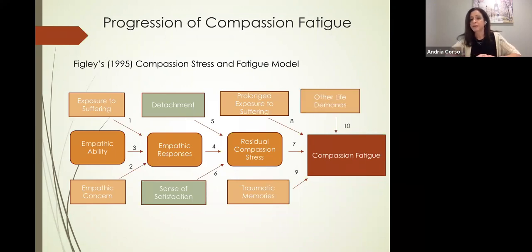And then other life demands. So other life demands is really just life. So it's her job, her real job. It's her son, who currently just went away to school, and COVID. So there's a lot of stress there. And it's her not being able to see her parents. She just has all these other things going on, and she's not managing it. So her inability to manage the stress has put her right on this path to compassion fatigue.